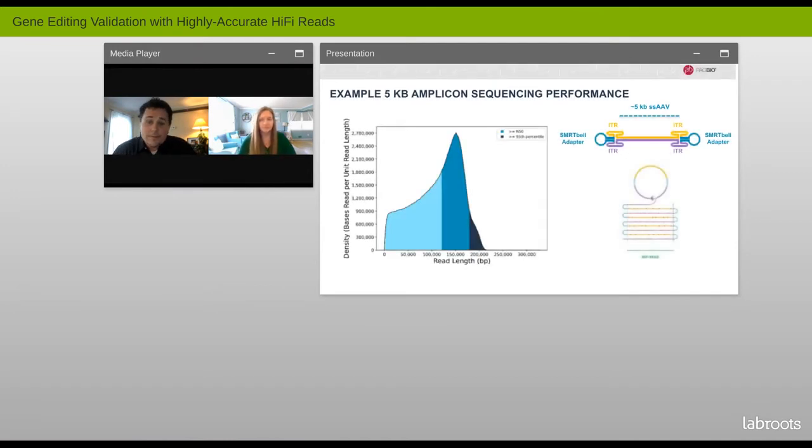So I've populated sequencing performance outputs. I talked a little earlier on that we generated super long reads with PacBio, and this is an actual histogram of what those reads would look like, specifically for 5 kb, so just under 5 kb for AAV here. But you can see that over half of the reads are over 100,000 bases in length.